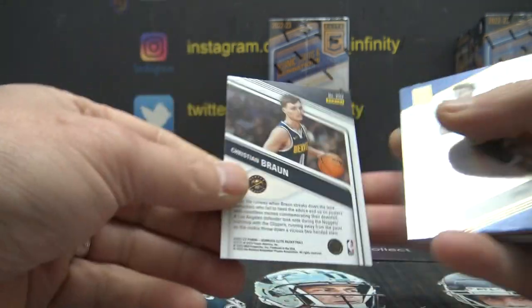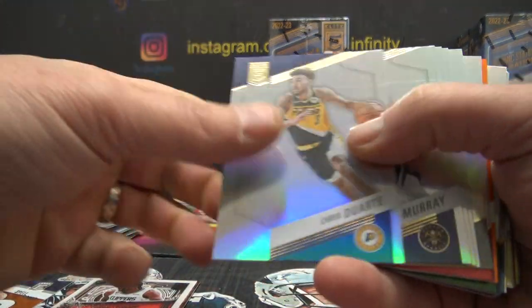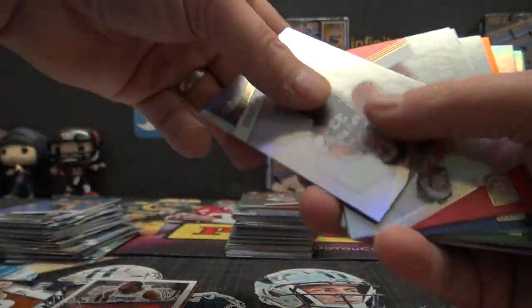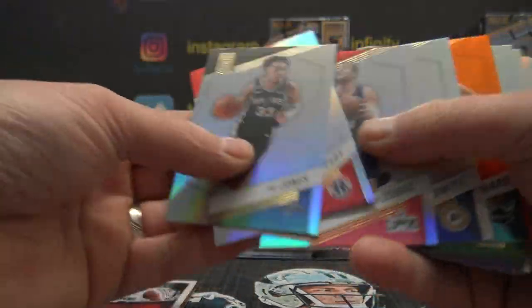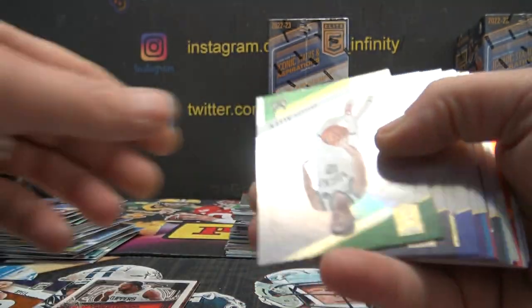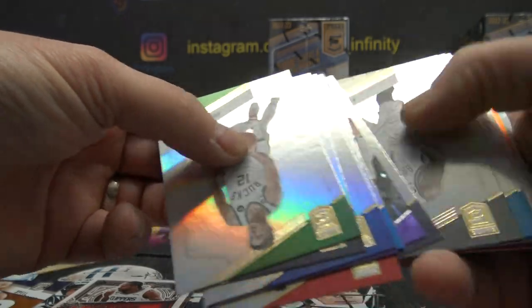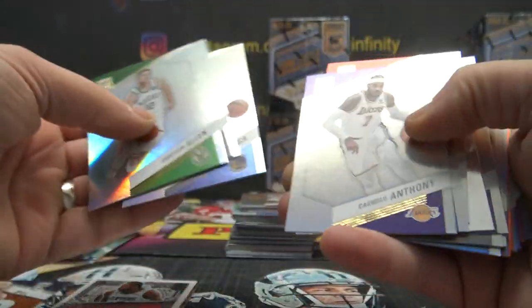Christian Braun is rookie. Should get two rookies per box. So we should get six rookies and six autographs. On a perfect run out, everybody would get at least one of those items. Gordon Hayward, orange, 143. Man, I might as well flip it. That was a big run of upside down.